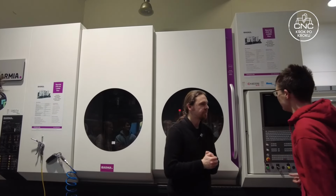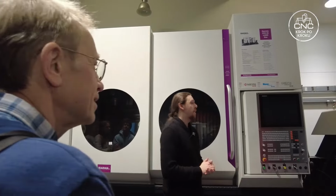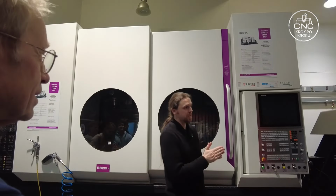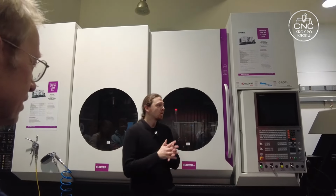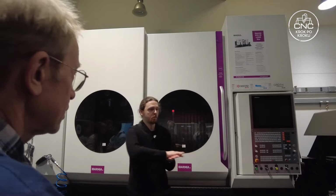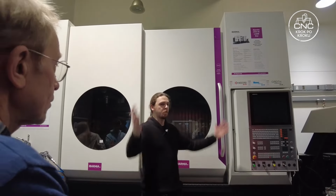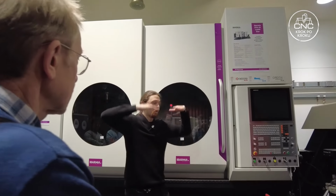Is that part attached to the table somehow? Yeah. So it doesn't slip? Yeah, basically you're using vices. In most cases you're using vices, but you can also use magnetic chucks, using the magnetic field to hold the part. Also some kind of clamps. You can put the part down and use clamps with screws to hold it.